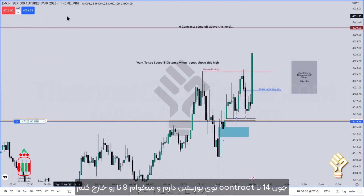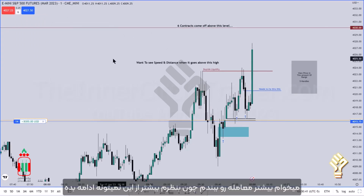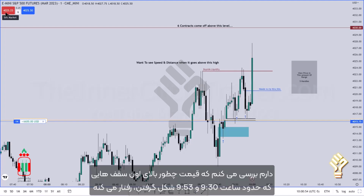Now, because I have 14 contracts on, I'm going to take 9 off. I'm going to have the larger position off. I don't see a continuation on the upside. That's why I want to take the bulk of it off here. And I'm watching how we stay above the high that was formed at 930 and 953 or so.